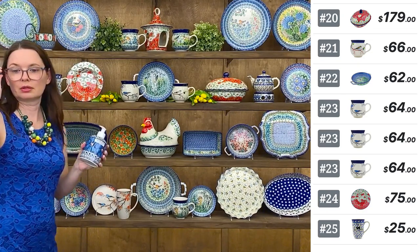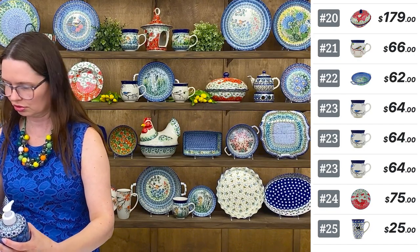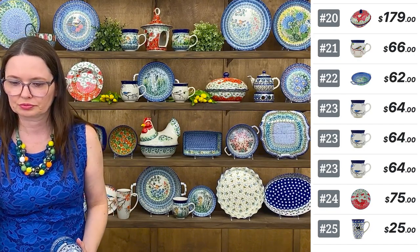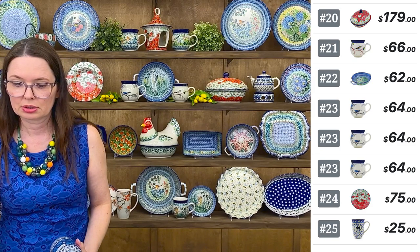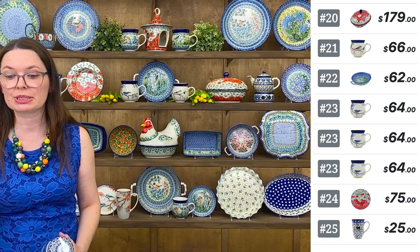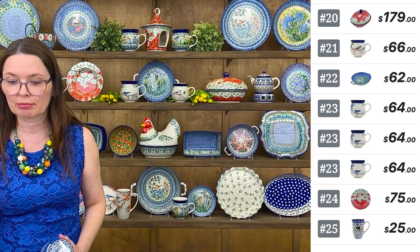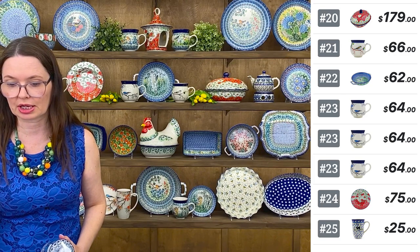Question number 20 and 24. Is it the same pattern? 20 and 24. Let's see. 20. Yes, exactly. This is 5070. U5 pattern 5070. Unicat Maria Starzyk design. They are the same. Mm-hmm.